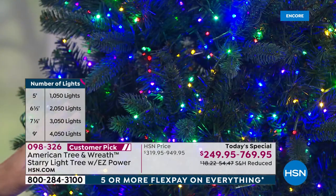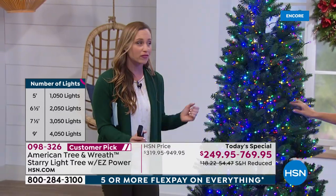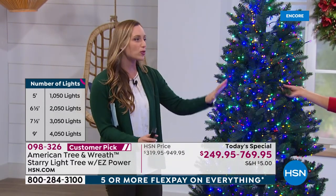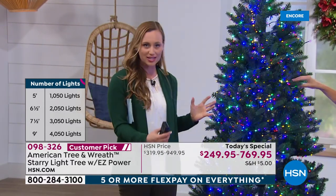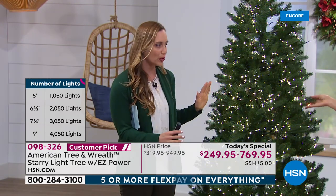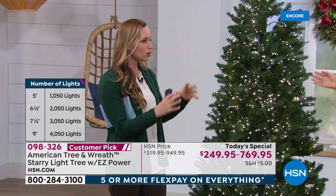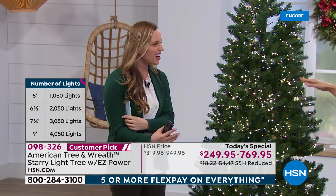This is a sturdy tree. I'm gonna show you how to set it up later. You don't have to worry about it toppling over. Very strong. It's got memory branches, which means when you take this out of the box, and it'll take no time to set up, which I'm also going to show you, the branches fall into place. So there's very minimal fluffing. That takes a lot of time, you know?